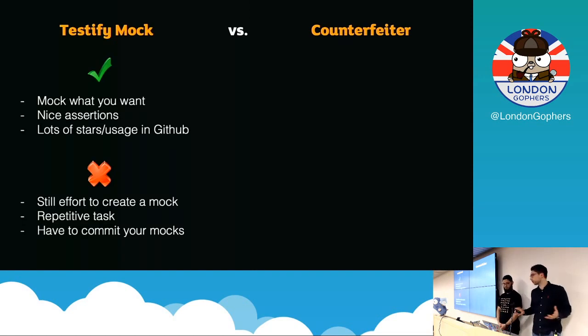So for Testify Mock, we agreed that you can mock what you want. It's under your control. There's really nice assertions with it. You saw the assertions with Expect, On, Times, etc. And it's a very well-used library. Testify as a suite of tools is really pretty well used. But it's still effort to create your mock. Yeah, you still have to do stage 1 and 2, and it's actually a really repetitive task.